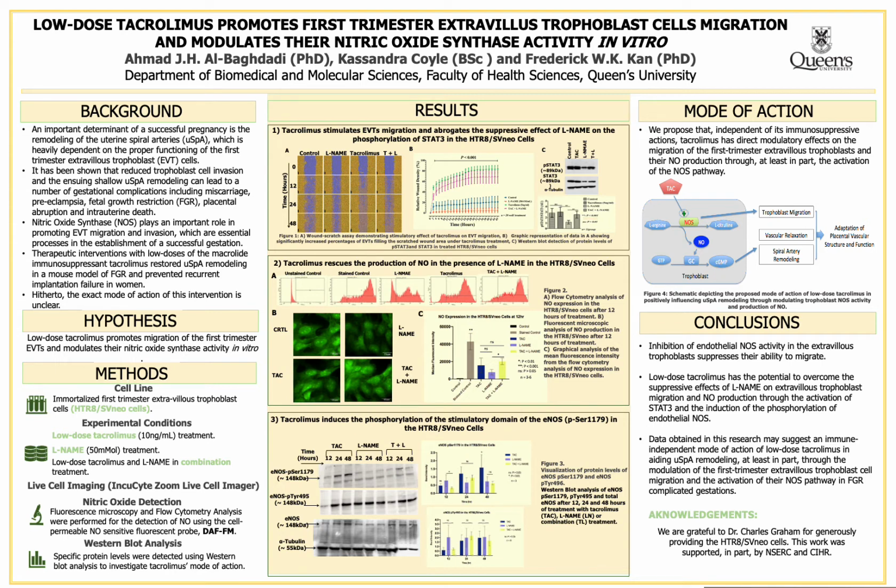In terms of results, real-time monitoring of the HTR-8/SVneo cell migration depicted in Figure 1a and the analysis of the relative wound density in 1b revealed that low-dose tacrolimus has the efficacy to stimulate the migration of the EVTs and has the potential to alleviate the suppressive effects of L-NAME on their phosphorylated STAT3 expression, a transcription factor critical to their migration as shown in Figure 1c.